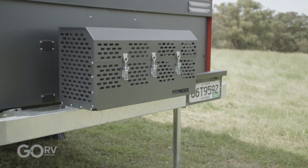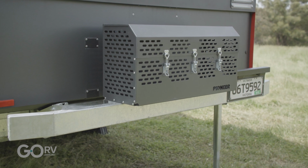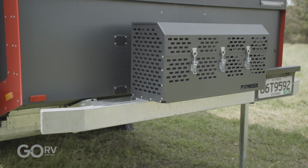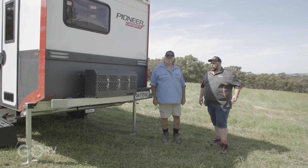And obviously at the back, a nice strong bumper bar that's fully galvanised, and plenty of options for firewood racks, jerry can holders, bicycle racks, you name it, they're all there. Absolutely, and it's completely flexible to the customer's wants and needs.